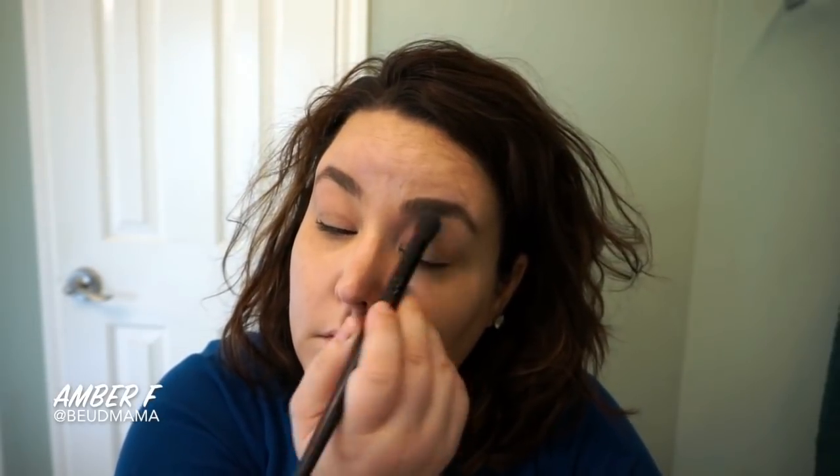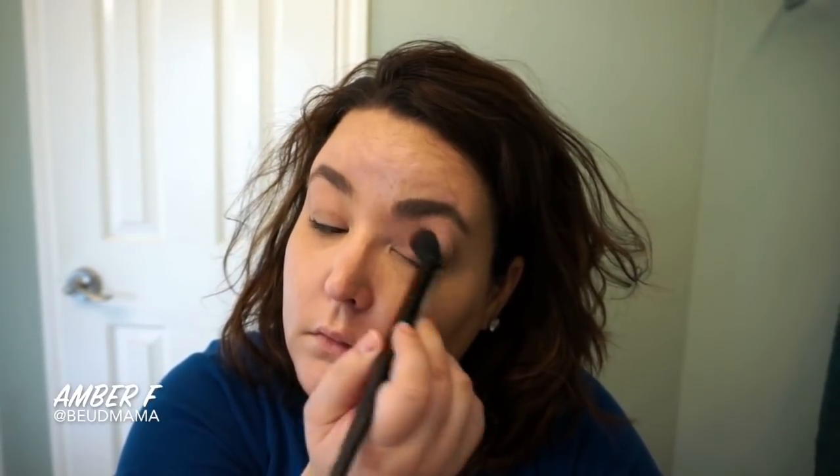The first thing that I did was follow through with my current eye primer. I'm using the MAC Paint Pot in Soft Ochre. Feel free to use whatever eyeshadow primer you love from your collection. And then with my Too Faced Chocolate Bar palette, I'm going through with the shade Strawberry Bonbon on a fluffy shadow brush. This one happens to be from e.l.f. and I'm setting my entire eye area.